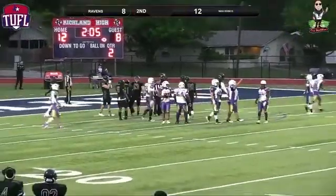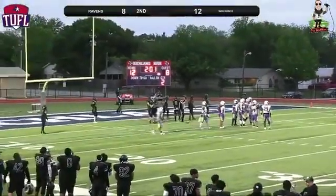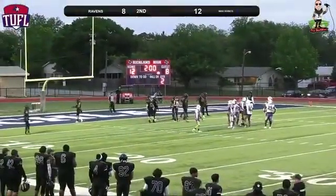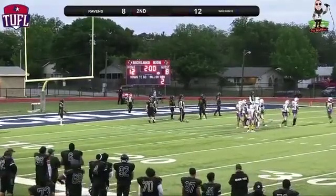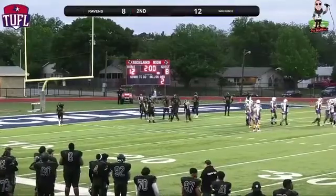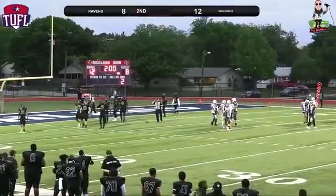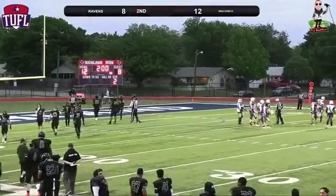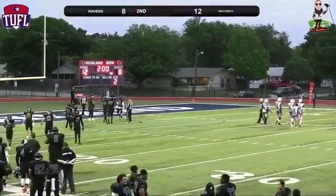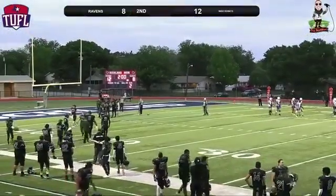Now, we've seen both teams in the red zone within the 10-yard line before this game alone, and neither one of them has been able to capitalize on the first go-round. So let's see if penalties can stay out of these next few series of play calls, if you will, as we approach the 2-minute warning here in the second quarter. Your score is 12-8 as the Ravens once again look to put 6 points on the board to take this lead.